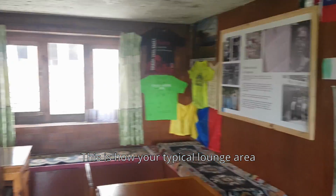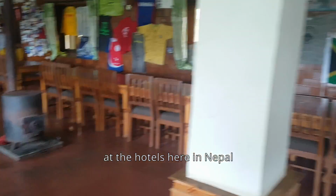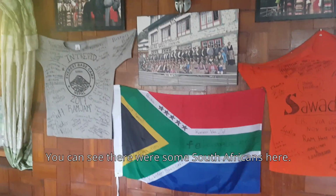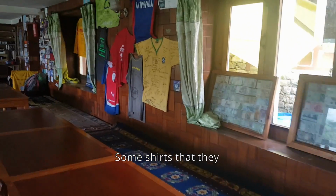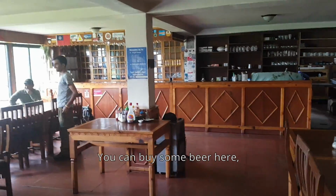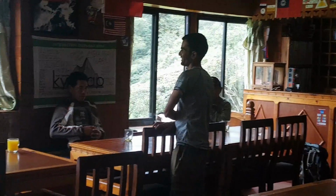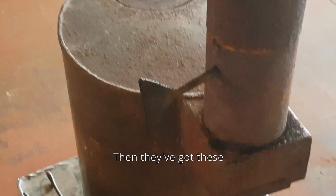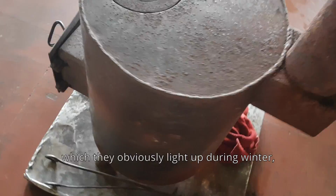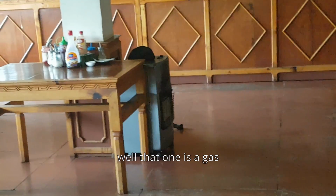This is how your typical lounge area looks at the hotels here in Nepal, up in the mountains on the way to Mount Everest. There were some South Africans here, with some shirts that they put on. It's very nice. You can buy some beer here, some tea, get some food. And then they've got these old-fashioned coal chimneys, which they obviously light up during winter. This particular hotel also has a gas heater.